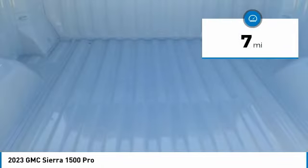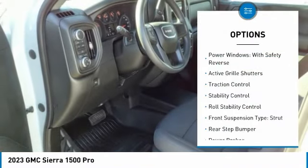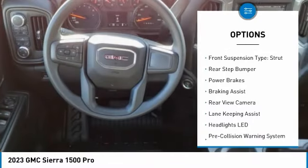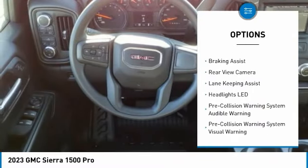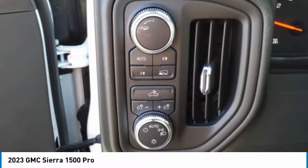This vehicle has less than 100 miles. Here are some of this vehicle's great options. Power windows with safety reverse, active grille shutters, traction control, stability control, roll stability control, front suspension type strut, rear step bumper, power brakes, braking assist, rear view camera.